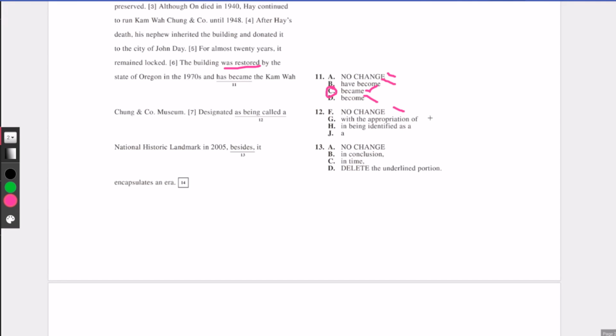With the appropriation of, once again, it's grammatically correct, isn't great. Designated in being identified as does not work. Designated, you're not designated into something, so let's definitely veto that one. And designated a National Historic Landmark in 2005 works and is the most concise option. In general, if you have a bunch of options and they're all grammatically correct, the most concise one is often the best writing style. Let's look at this 13th question.